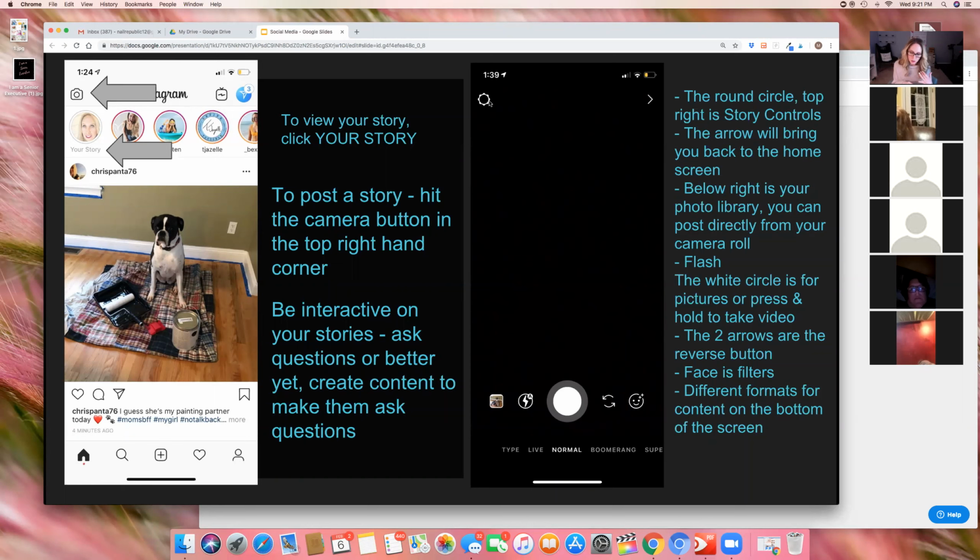You can hide a story from specific people. They allow message replies, allow sharing. You can save it to your camera roll, you can save it to your archive, and you can share your story right to Facebook. So take a peek in there. This arrow over to the side is going to bring you back to your home screen.